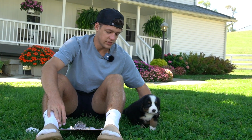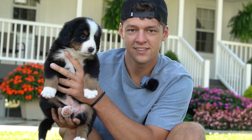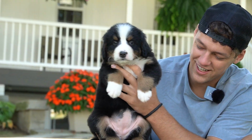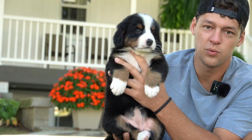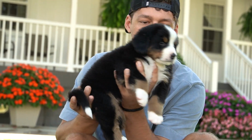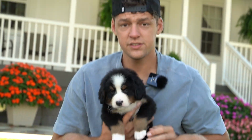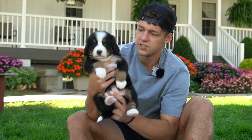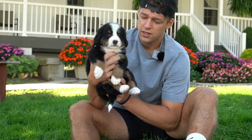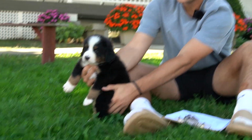So we got one of the girls here. We got Cambria. Cambria here, she kind of has that white sock coming up like Jamaica does. A little bit there on the right side, and the hind paws just overall a little bit more white. She really reminds me a lot of her. Got the white tip tail. Overall, just a beautiful pup. And out of the 2 girls, she's the more outgoing one. They're very similar, very even.